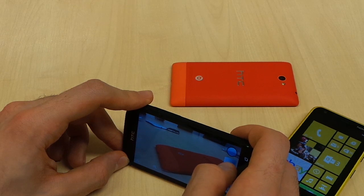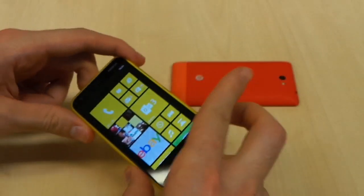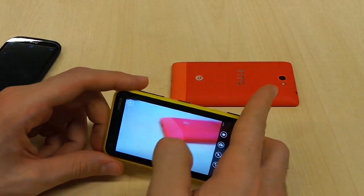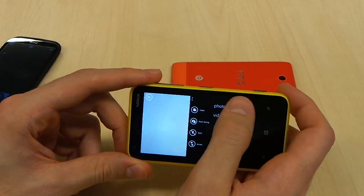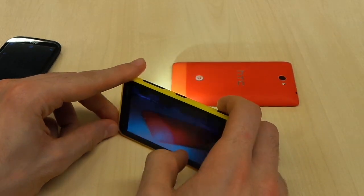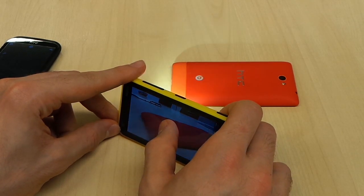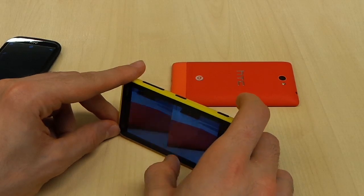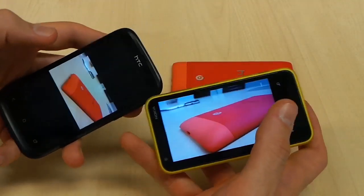We can quickly focus on the 8S and take a picture, and then take the same picture on the Nokia Lumia 620, showing you the UI and the fact that it is pretty limiting in its actual features by comparison, and it's just a little bit clunkier to get your head around. And we just accidentally took a picture which we didn't mean to take, and you'll be doing that quite a bit. Both devices, though, in terms of picture quality, do perform exceptionally well.